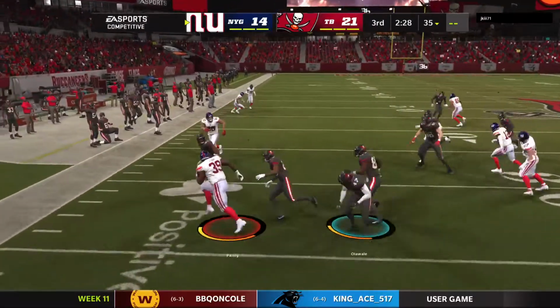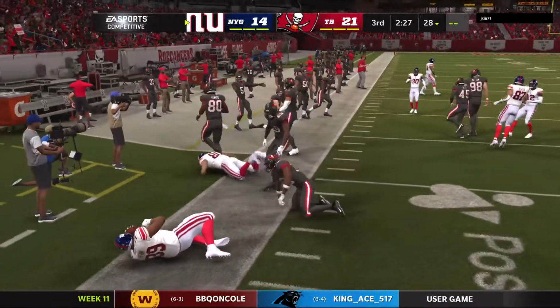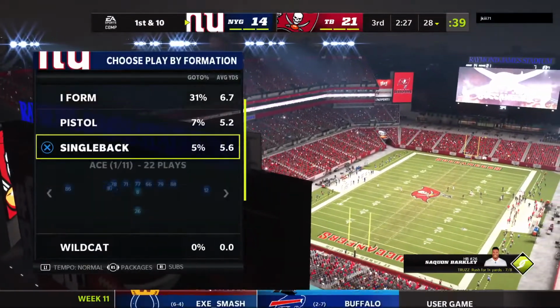Fields this way up at the 17, and he'll be out of bounds across the 25.